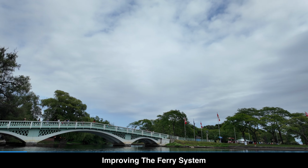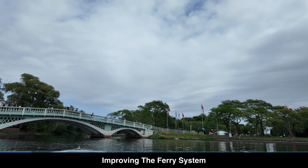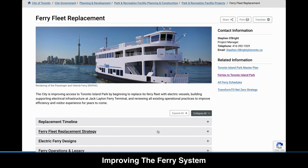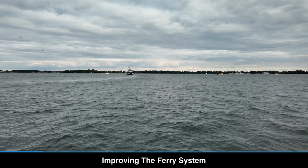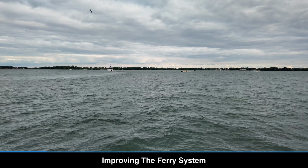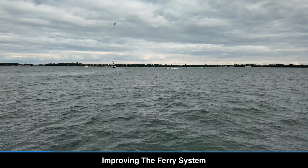Such a large park with nature, beaches, and activities for families should not be so difficult and unreliable to get to, which is why 2 new electric ferries are being ordered. While there's a possibility that the other 2 are replaced by a larger fleet of smaller vessels to serve more destinations with more frequent service, in the meantime, City Council has recently decided to explore renting out additional ferries to improve service until the new ones are operational.